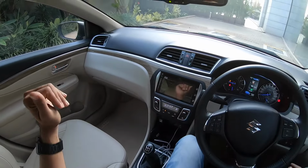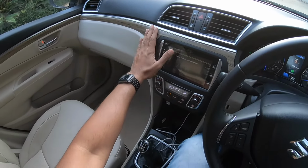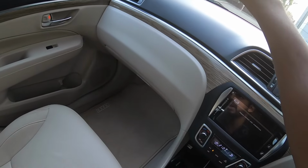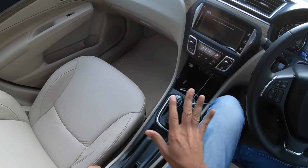The dashboard design remains similar as before, but the dashboard does look very appealing, and this new treatment over here does give it a premium appeal. In fact, even this treatment is really nice on the Ciaz. However, they're very hard plastics, like really very hard plastics in this car. A lot of storage spaces over here.